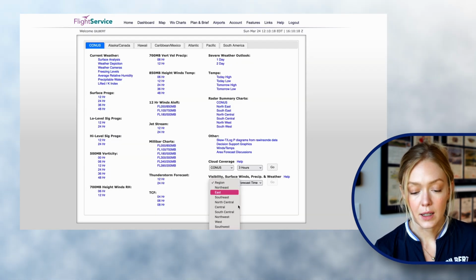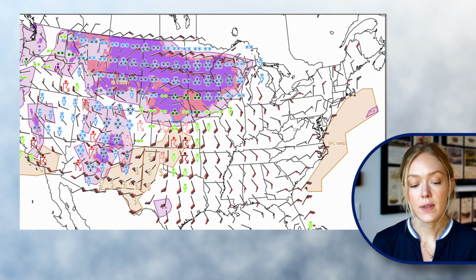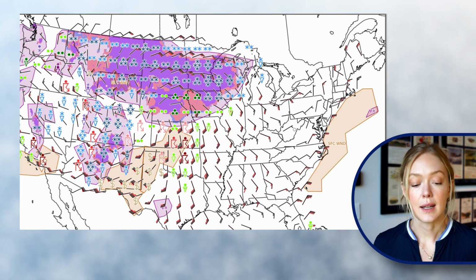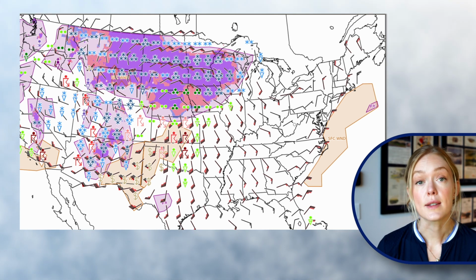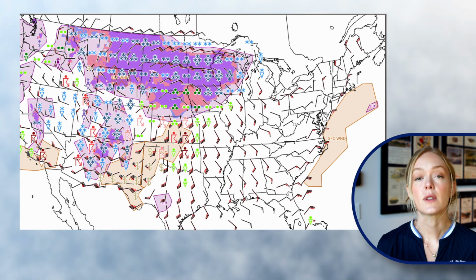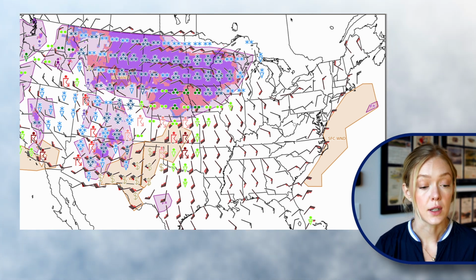Let's look at the visibility, surface winds, precipitation chart. There's a lot going on here. So we see some of the stuff that we've already looked at. We've got precipitation both in the form of rain and snow. We see thunderstorms. We see strong surface winds. AIRMETs for icing. This chart is helpful to understand what kind of conditions exist on the surface in terms of precipitation and visibility, wind, and any AIRMETs that could be associated with those conditions.